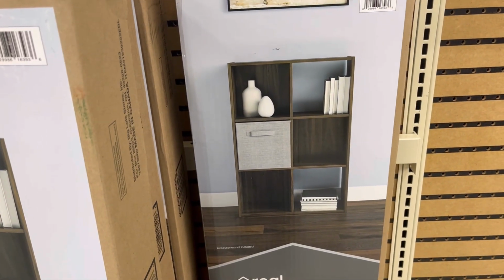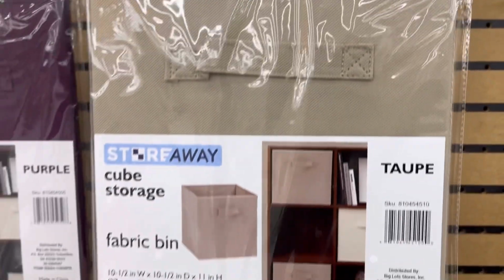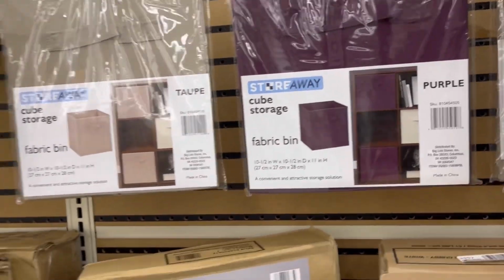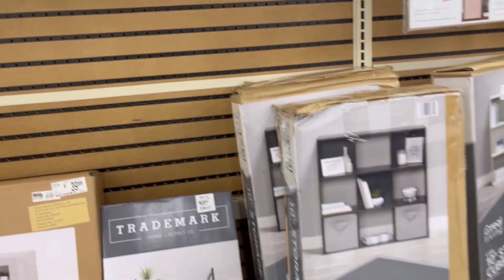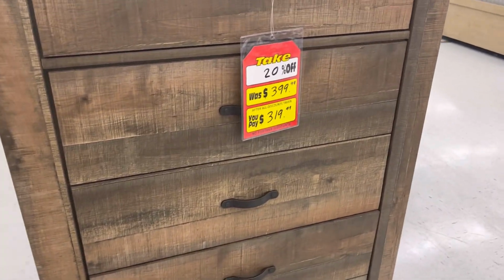$45 for this, the six cube. And then the storage bins are $6. Again, I'm sure you get a discount, because at $6 they're cheaper than that at Walmart. So, again, I don't know how much the discount is. A little more furniture over here.